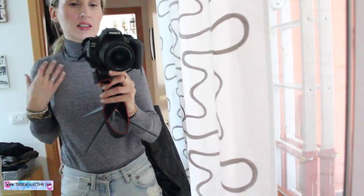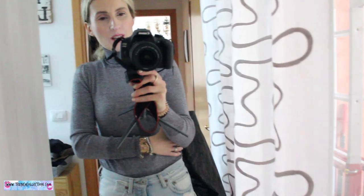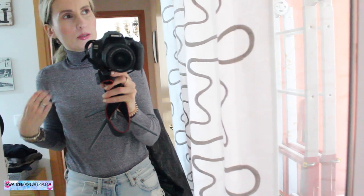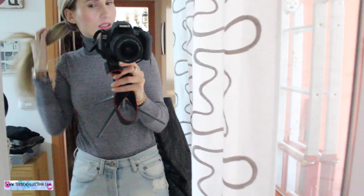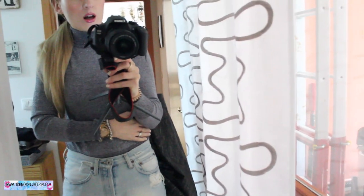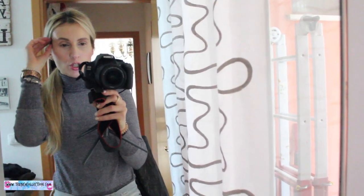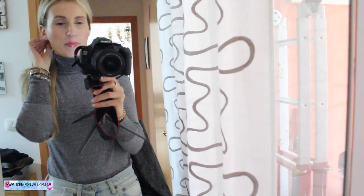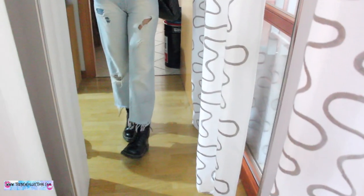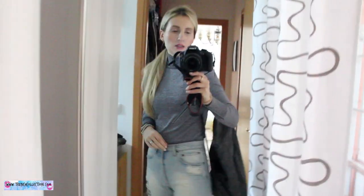I'm also wearing my turtleneck. This is from, I don't know, like eight years ago probably. It's by Dorothy Perkins, and I bought this one in my hometown in Rijeka, Croatia, in a local department store that was selling Dorothy Perkins, Topshop, and Miss Selfridge, but now H&M is actually there. So that's it, and my Dr. Martens black boots, and this leather backpack. So that's my outfit of the day.